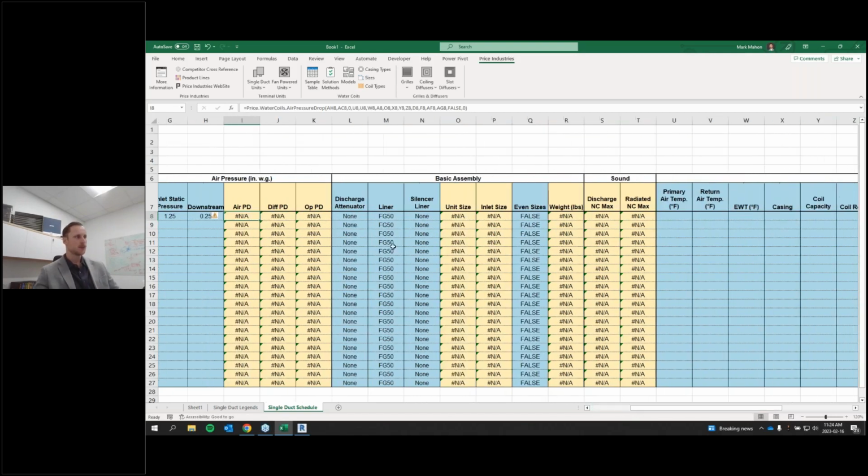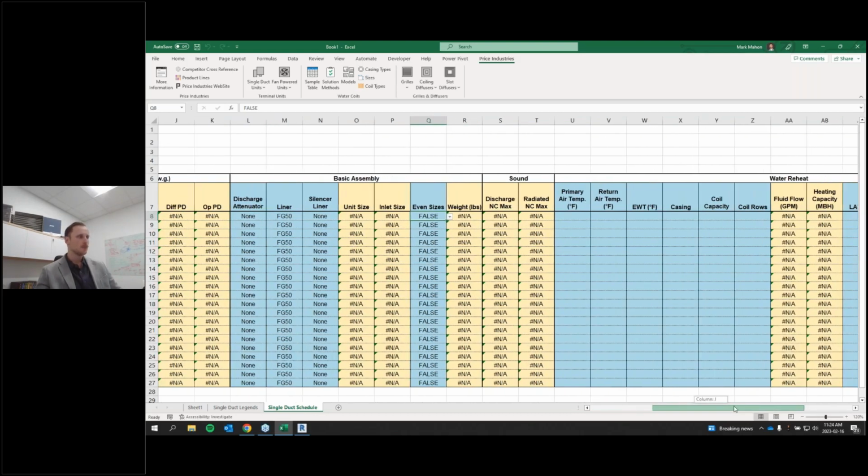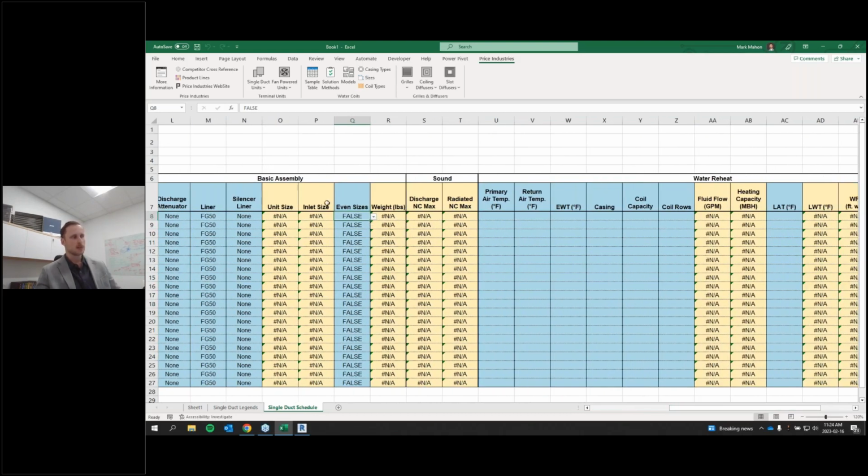That's pretty typical. Here we can see I have a lot of info for acoustics, so I can choose attenuators and liner type silencers. We'll look at that more later, but not right now. There are even sizes, whether I want to prescribe even sizes only. And then we get into the meat and potatoes of the selection, the water coil data, where I'm going to do 55 and 75 degree entering and return air temperature for my single duct box. In this case, maybe 140 for my entering water temperature.